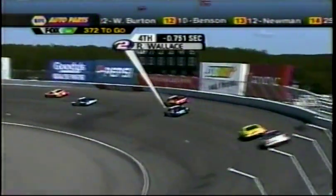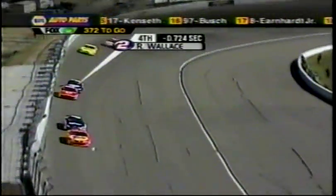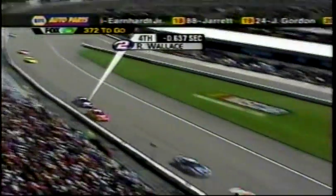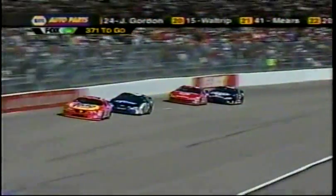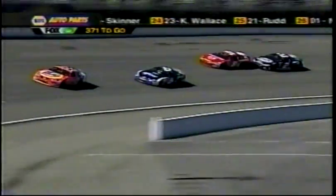Rusty Wallace chasing Bill Elliott. This is for 3rd. Rusty was one of the ones on Friday that elected to spend a lot of that practice time, what little there was, working on race setup, and it looks like it's paying off for him. But I'm going to tell you, Rusty has always run well at this place.